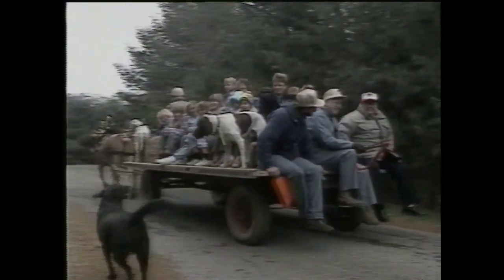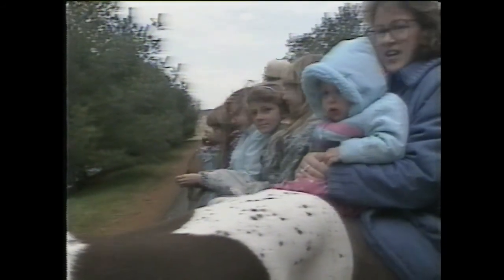As the wagon walks its way over hill and down lanes, people watch the trees go by, looking for that perfect one. As for the kids on board, each has some definite ideas on what the perfect tree is.